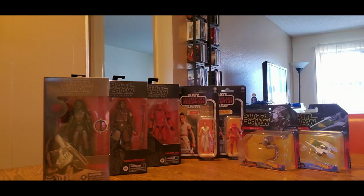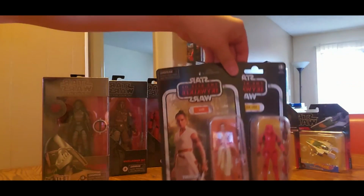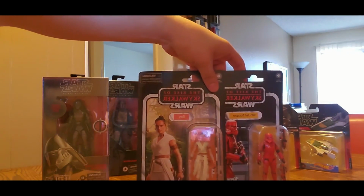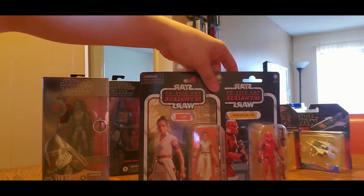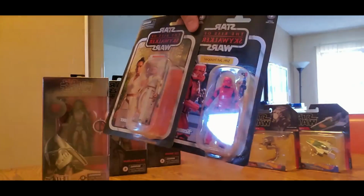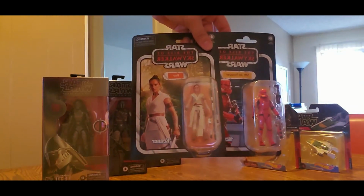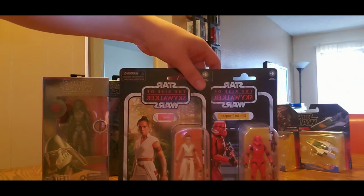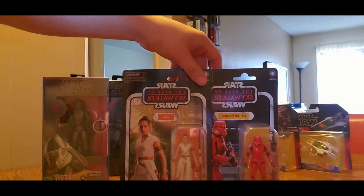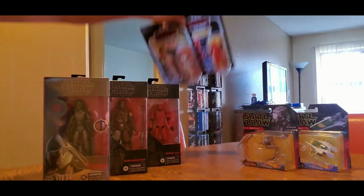Today, I actually managed to pick up some pretty cool figures. Now, from the Vintage Collection, I managed to get the Sith Jet Trooper and Rey from the Rise of Skywalker. They're good-looking figures. I actually think the face on Rey is a little wonky, but for a 3.75 figure, it's pretty well made. And I've heard some people have been having trouble finding the Sith Jet Trooper. I'm just fortunate enough that I managed to find one.